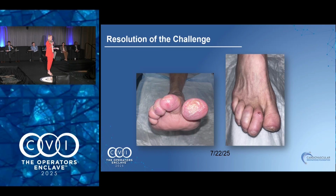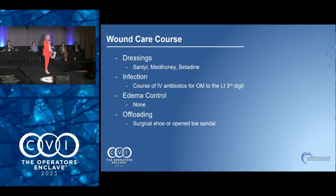It wasn't really coming along very well, so I did switch to MediHoney, and that seemed to be working a little better. That's an autolytic debrider. Overall, though, patient did well. I just kept her in sandals or surgical shoes.